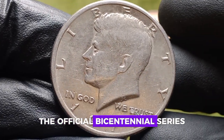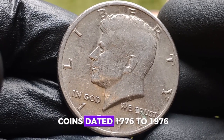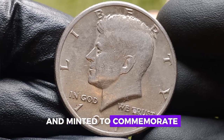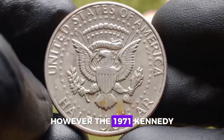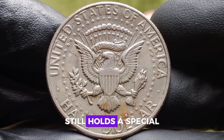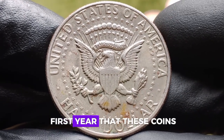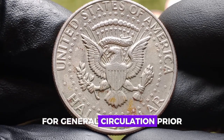The official bicentennial series includes quarters, half dollars, and dollar coins dated 1776 to 1976 and minted to commemorate America's 200th birthday. However, the 1971 Kennedy half dollar still holds a special place in American numismatics because it marked the first year that these coins were struck without any silver content for general circulation.